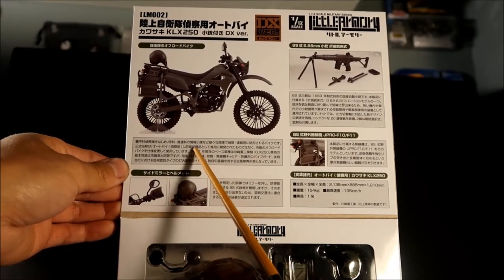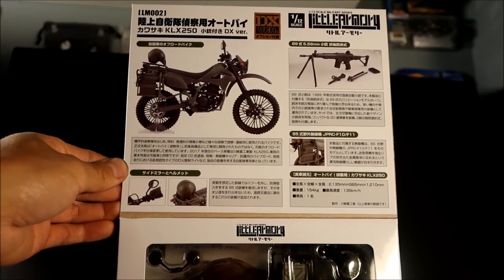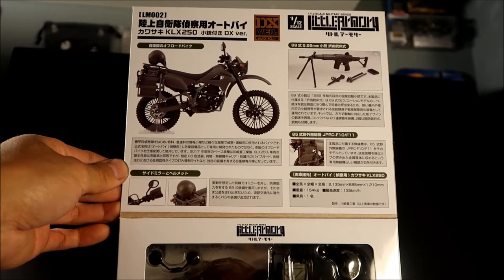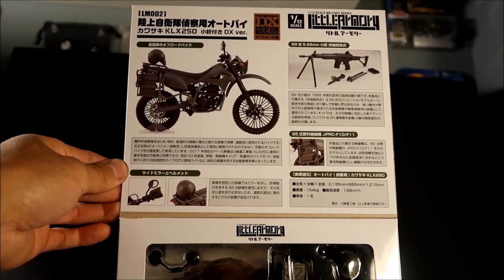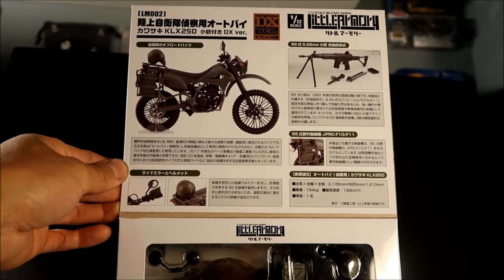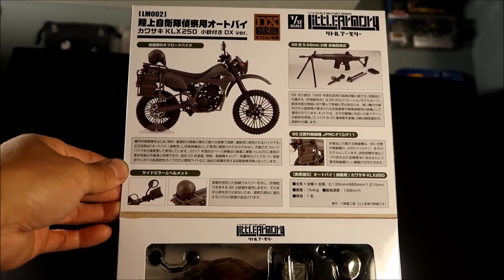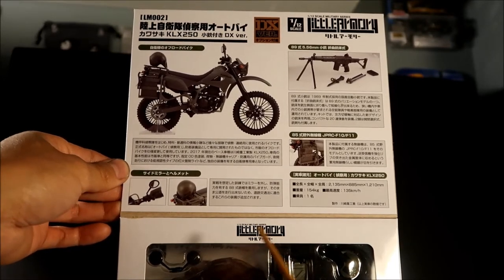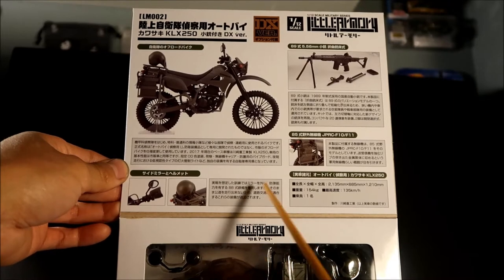It looks like in 2017 that's when they started writing these, so not too long ago. It's 2020 now, so that's what it says. But it's based off a KLX250. It has an electric start. I know that's the biggest difference, and it's a little more modern than the KLR250. Okay, and then there's some info about the helmet and stuff here.